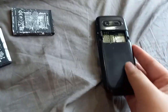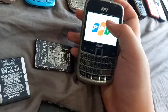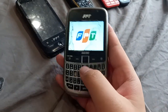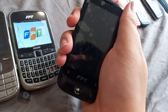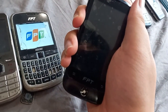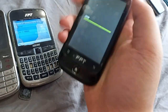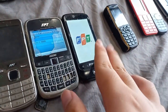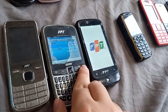APT M99 3G is locked to a mobile carrier on SIM 1 only. There's two SIMs on this one. It's a clone of the BlackBerry Curve. The APT B8600, I believe, is unlocked and it works just fine. Actually, I got this one at the flea market. $2.50. This one's from a family member.